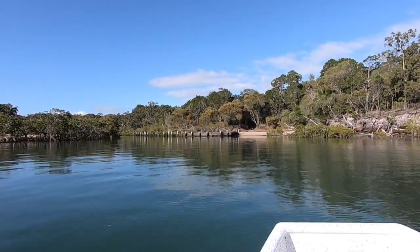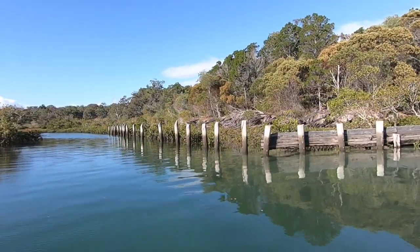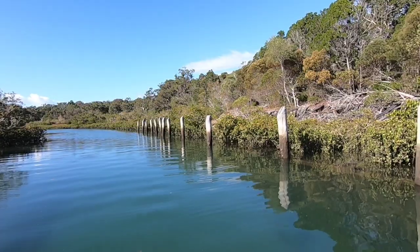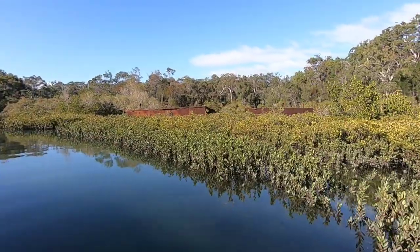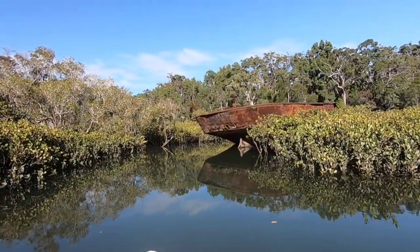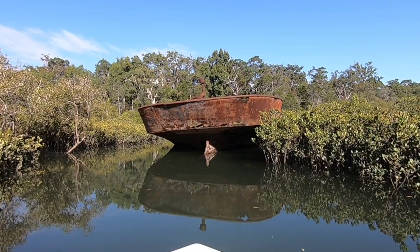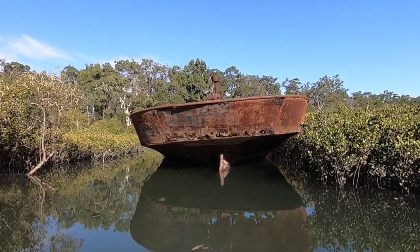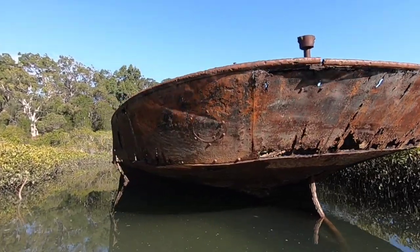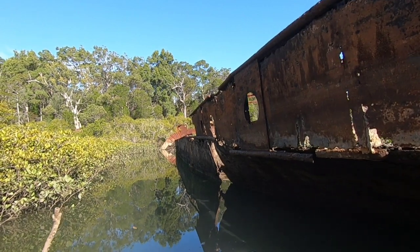Just south of the Ceratodus is Deep Creek. This is the remains of the logging wharf. And further up Deep Creek is another wreck, the SS Palmer. The SS Palmer was used as a logging barge, and it also transported gravel from Big Woody Island to Hervey Bay. This was in the 1930s, and it was abandoned in Deep Creek in 1942.